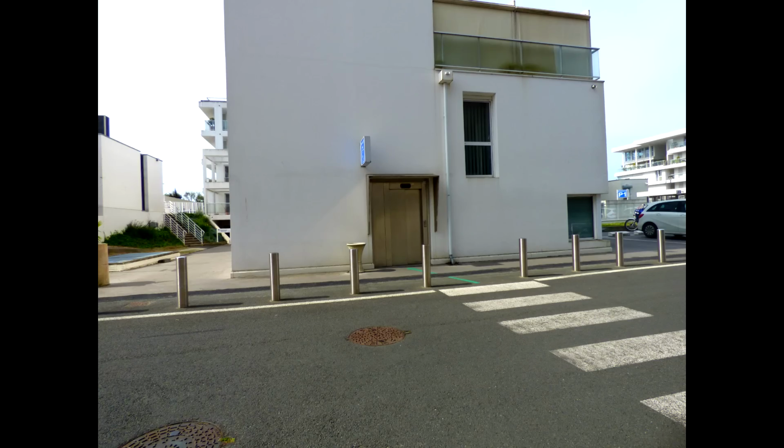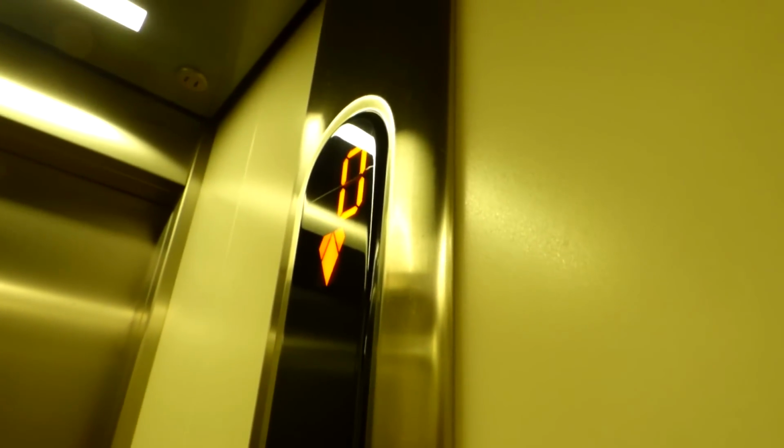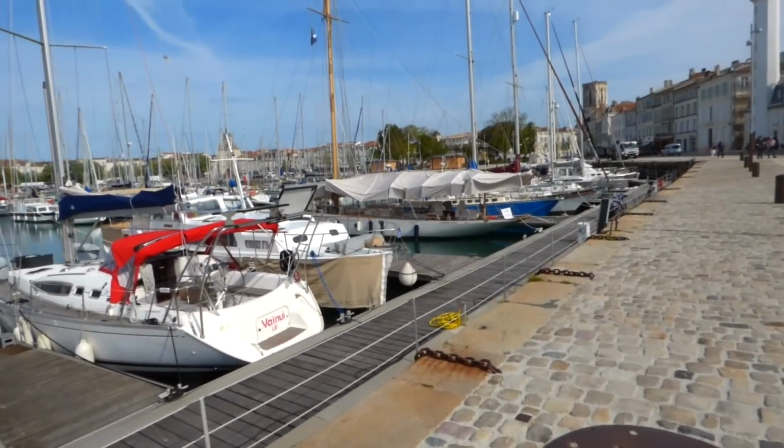There's also a little eco disc to the car park. Come on! Fucking hell! Holy fuck, eco disc, what's wrong with you? And let's take a look around La Rochelle. It's very touristy here.